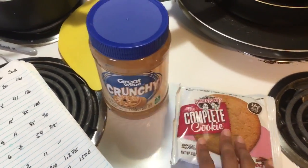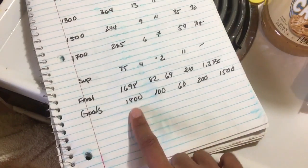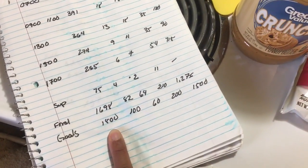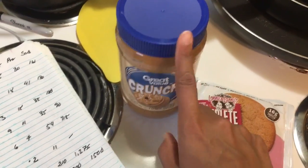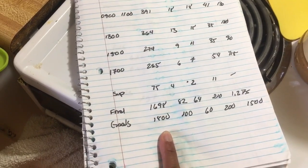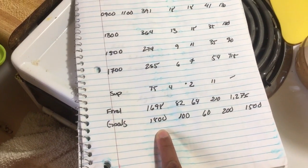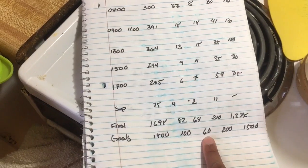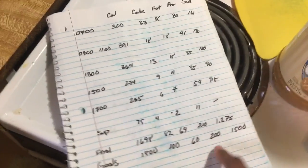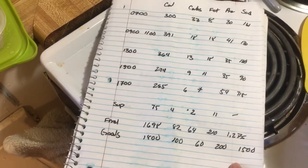So this is pretty much my reserve. So this is not counted in my macros. This is just in case my body's not handling this very well. And from what I'm seeing right here, it won't. So you'll see that at the end of the day, I'm going to add either or. So that should put me around the 1800 calorie mark, 1900, no problem. So my new goals now that I'm working out are between 18 and 2000 calories, 100 carbs, 60 fat, 200 protein, and I still want to keep it around 1,500 for my sodium, mainly because I'm still leaning down.